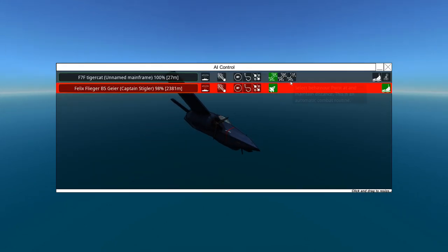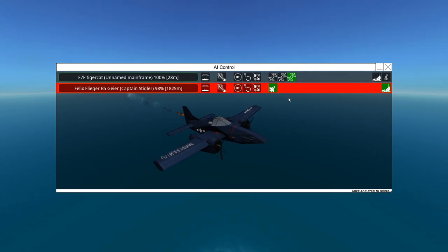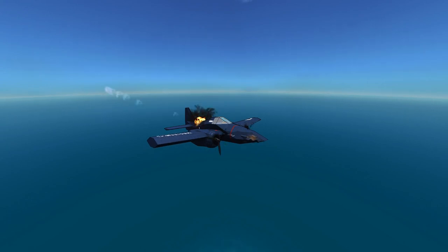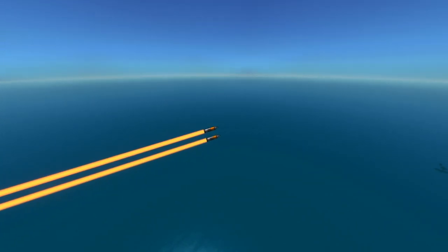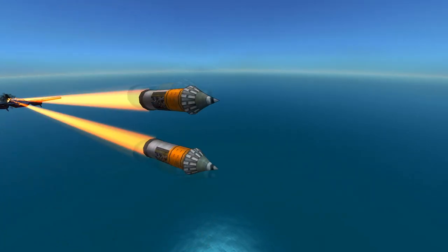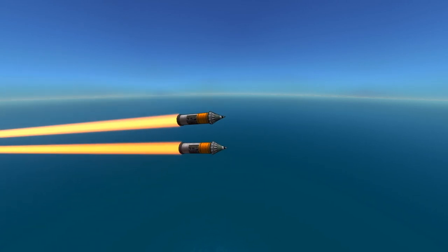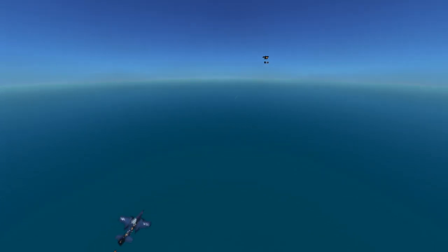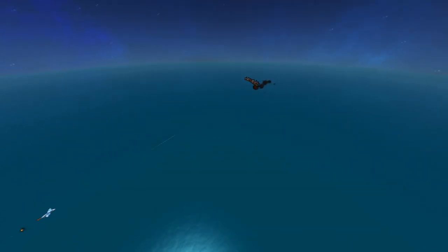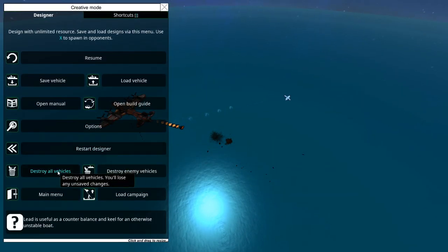Actually, let's see. Circle distance, all that. Oh yeah, it's got, by the looks of it, a whole bunch of ACB stuff. Alright, let's see. These shells here, those look like armor-piercing timed flak, by the looks of it. Which is A-okay, and looks super cool. These things do tend to miss a lot, but that's fine and dandy.